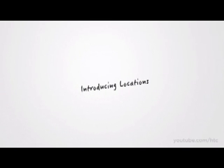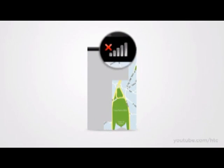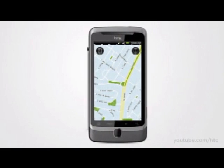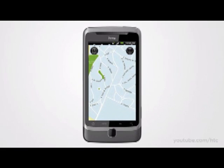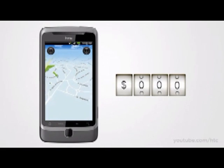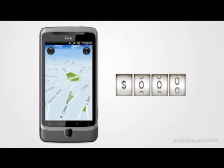When we look at maps on mobile devices, we notice some things that aren't quite right. For example, why should we pay data fees for using our maps? And why should we wait while little gray boxes load on our maps? Finally, why are online maps the least reliable when we need them most? With locations, the maps are stored right on your device, so you have zero wait, zero dead spots, and zero data roaming fees when using your maps.